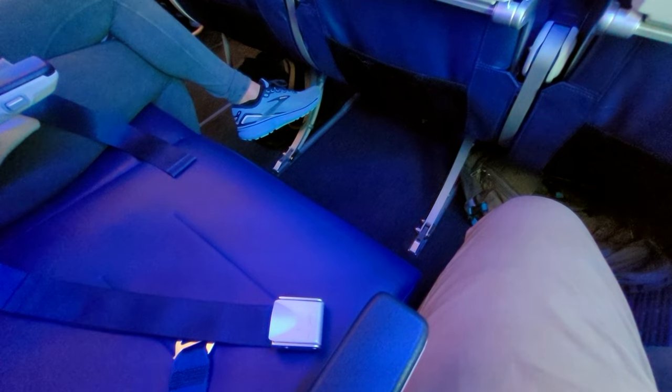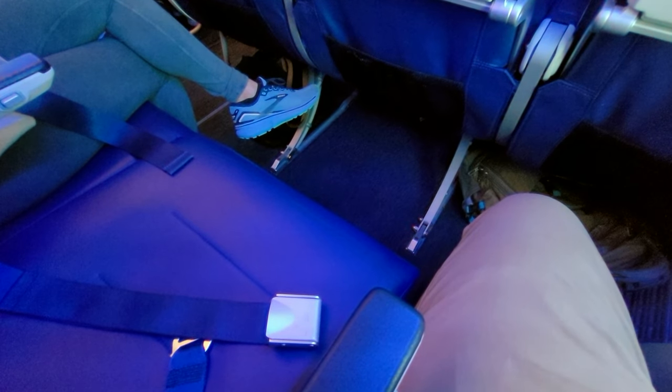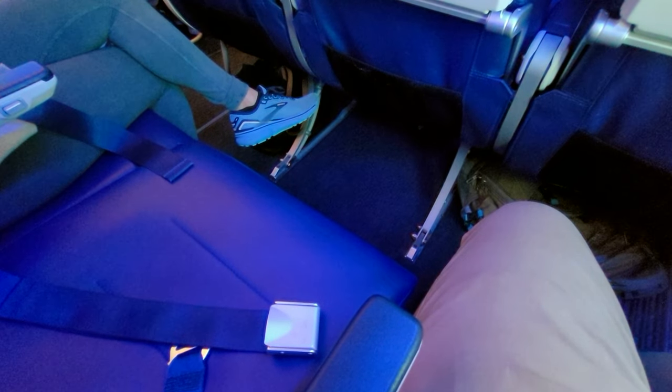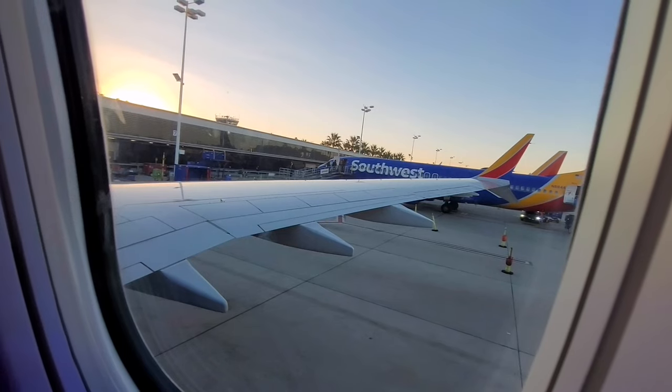Southwest is in the process of installing in-flight power to keep your devices charged. Newly delivered planes should have that on board, while this plane will eventually get it. And since there was no one sitting in the middle seat, I moved my bag over and now you can see I have plenty of leg room.